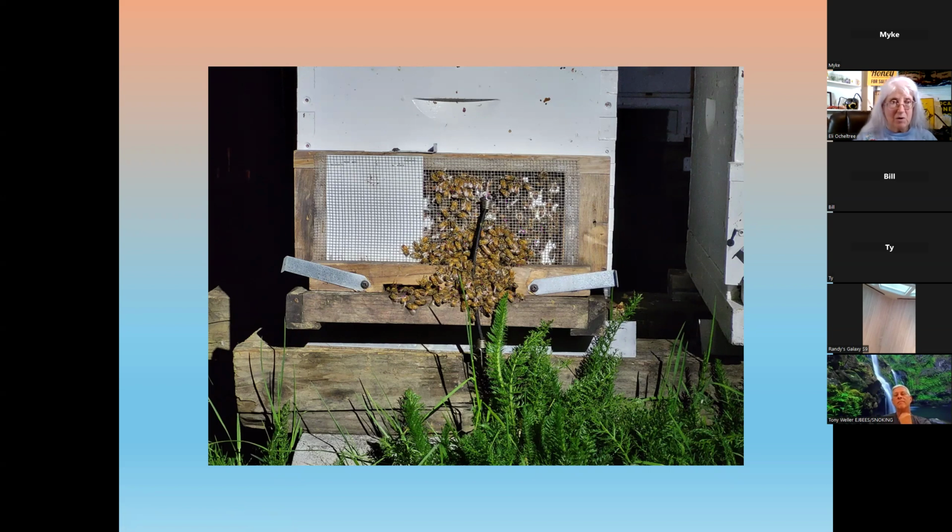I think this was summer. It was warm enough that they survived. But this is why, if you make changes to your hives, you should do them at night. No bees were harmed in my failure to be a good beekeeper, so it's okay.